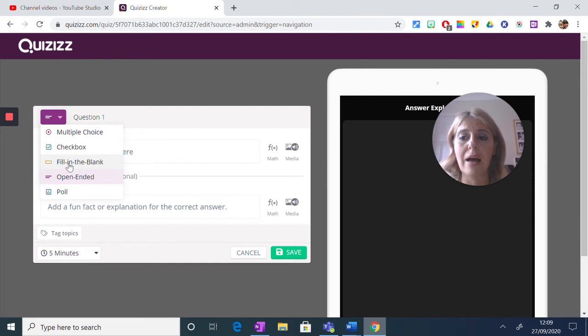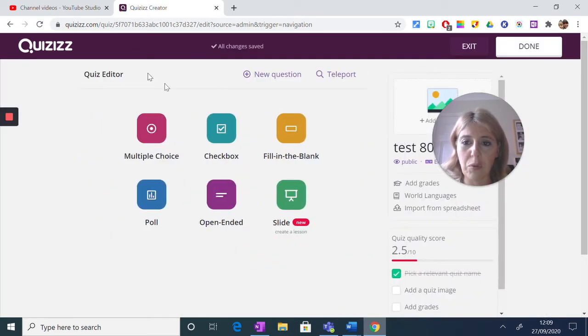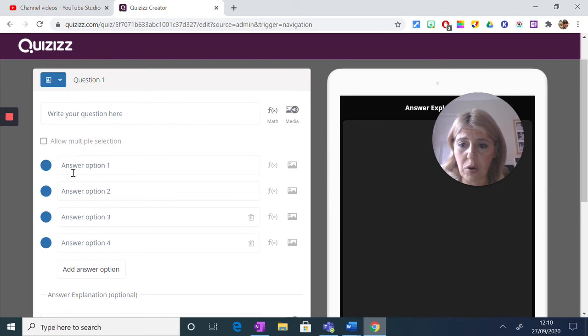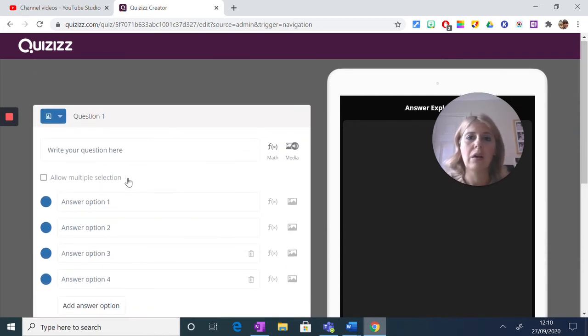Well, the fill in the blank and the checkbox definitely will give them immediate feedback. Of course, this is the beauty about quizzes. You can have a different selection of different types. So you can have an open-ended, then a checkbox, a fill in the blank, and you can have a poll as well. Here it's obviously not right or wrong because it's a poll, but this will be very good for feedback in a lesson, rather than having to do a complete form, which is fun as well. This will give you a little bit in a lesson to do it.